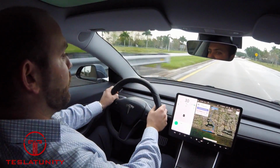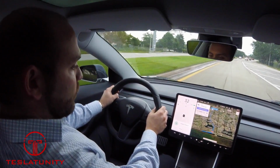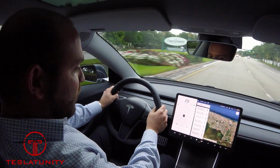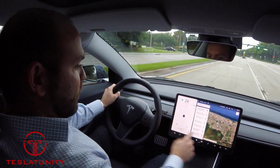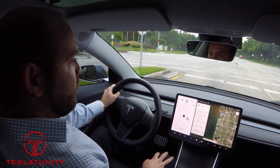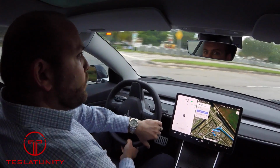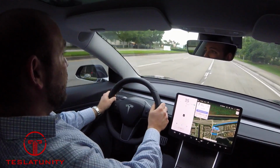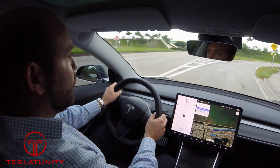Navigate to Walmart. Sure, there's a bunch. None of which look familiar to me. There we go. All right, we'll try that one. That gets us going back in the other direction. All right, jumping back on the highway here. This time we'll try to get it to take us all the way through to exiting on the highway. See if it can handle everything on its own.